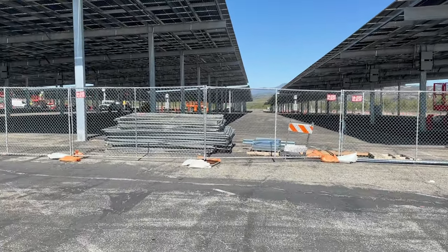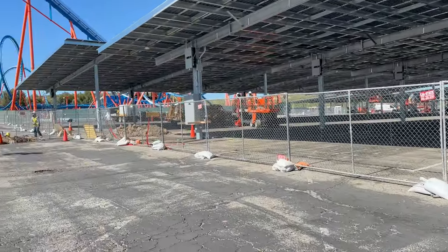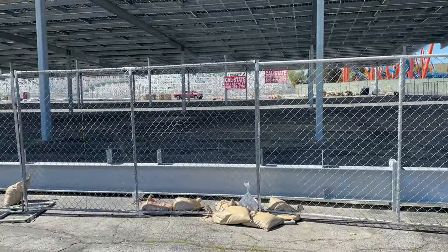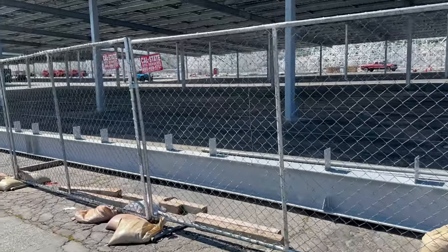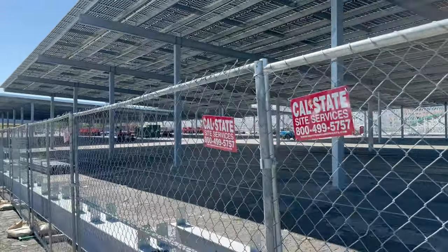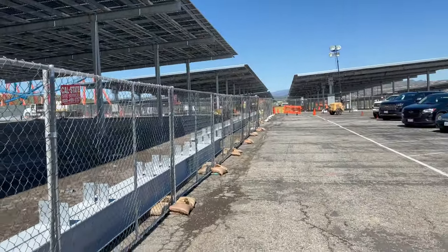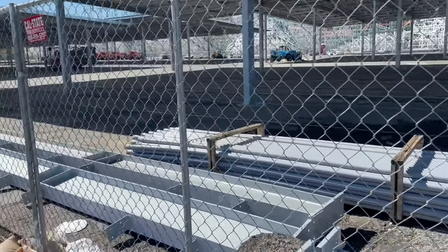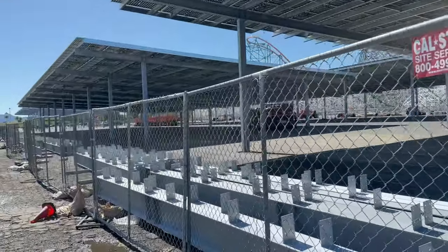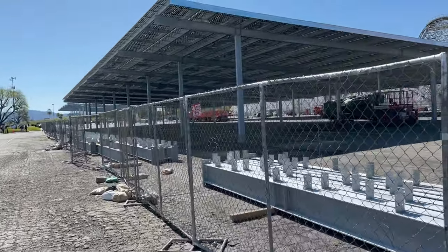Project's coming along nicely. Look at the size of those. They've definitely gotten a lot more done since I came here last month. One thing I couldn't tell over there, I didn't look, but I would think they would repave it. Maybe they repave it after they install the solar panels. But yeah, this is gonna power like the entire park and I think some homes too. So yeah, it's pretty crazy.